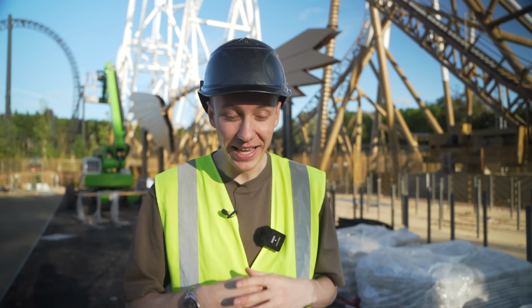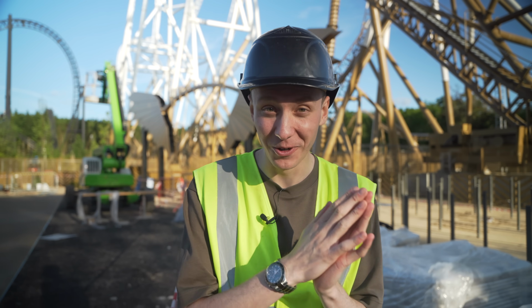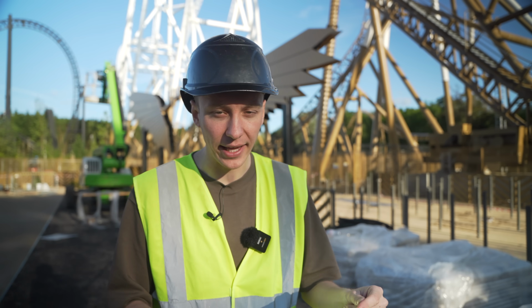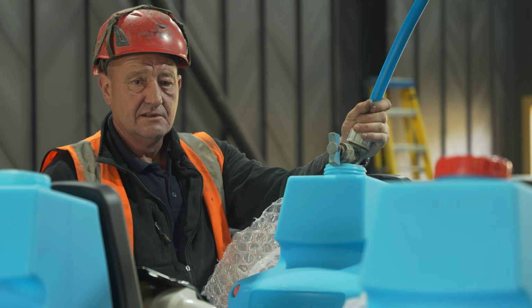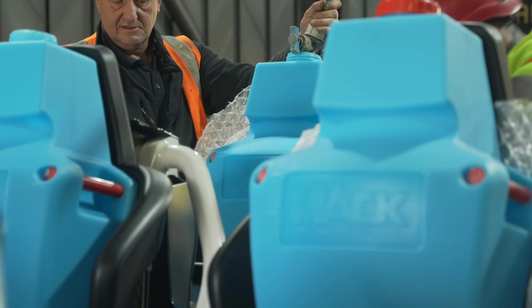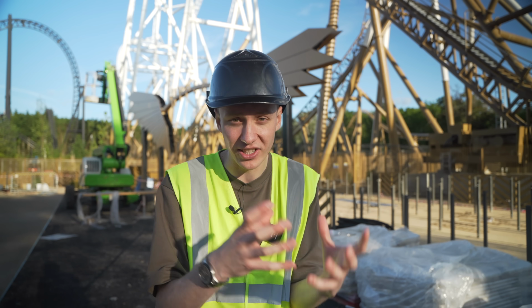I'm just so excited. But yeah, obviously Hyperia has been running loads and loads today, and I actually managed to capture this really cool thing that they do right at the end of the day with the water dummies, because of course the idea of the water dummies being on the trains is to simulate the weight of a human body. That's why they have these dummies, so that they can test the ride as if people were riding it.